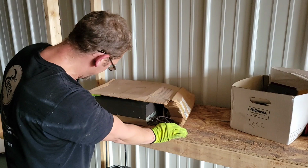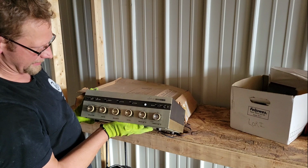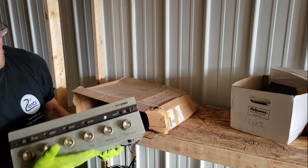Wow. Oh, it's a tube amplifier. Eico ST70. Oh, it weighs probably 40, 50 pounds easily. And by weight, I'm going to guess it's probably $300 to $500 if it works. But it looks like it's in really nice condition.